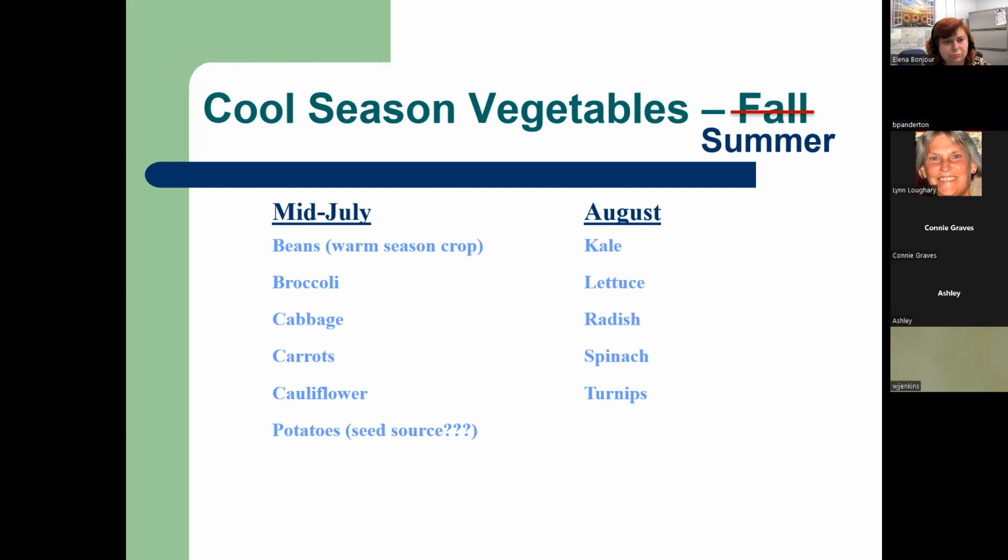In August, we would plant kale, lettuce, radish, spinach, and turnips, and we would do that from seed. Again, you have to pay particular attention to keeping the soil moist to get them to germinate. You may even need to shade that area with a row cover or some kind of structure so that they don't dry out until they germinate. So fall planting can be kind of tedious.